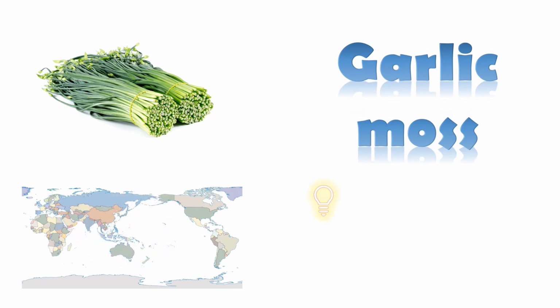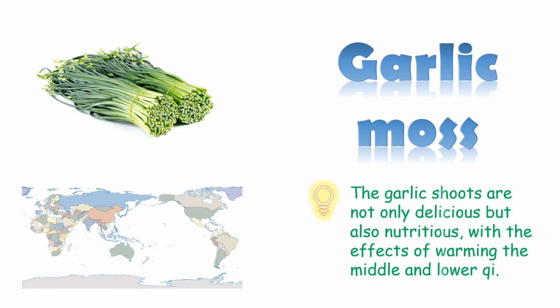Tips. The garlic shoots are not only delicious but also nutritious, with the effects of warming the middle and lower chi.